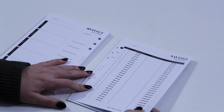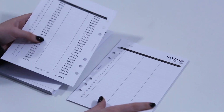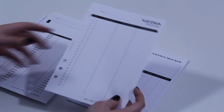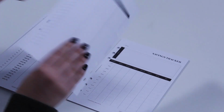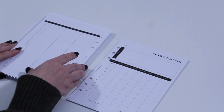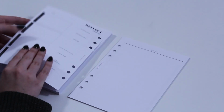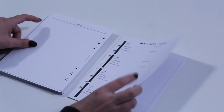So then, savings challenge. This is for the year as a total, I believe. And this is the challenge, and this is where you log your deposits. Savings is very hard for me, so I'm very excited to use these inserts because if I'm using them, then I'm actually doing some saving. That's the goal. So then we've got tracking and a reflection for the year, and then some notes.